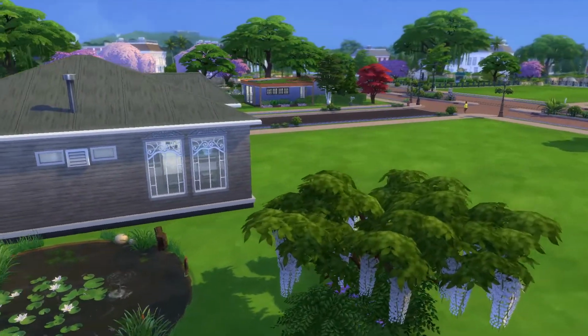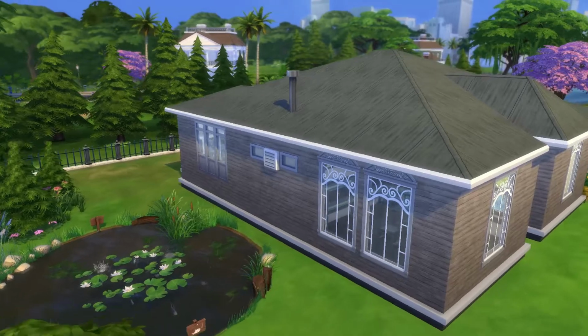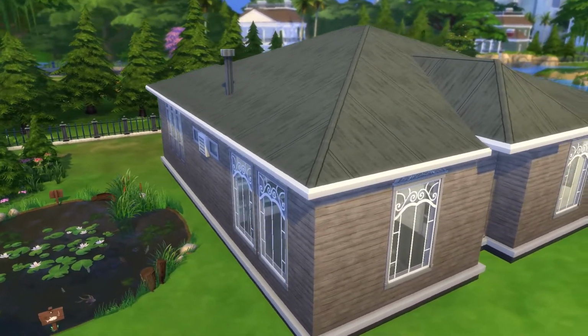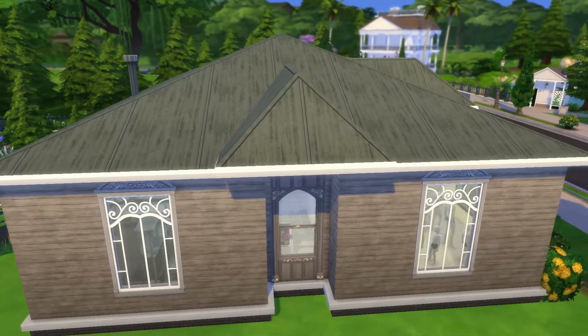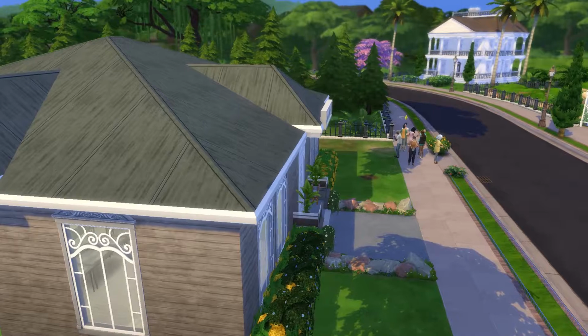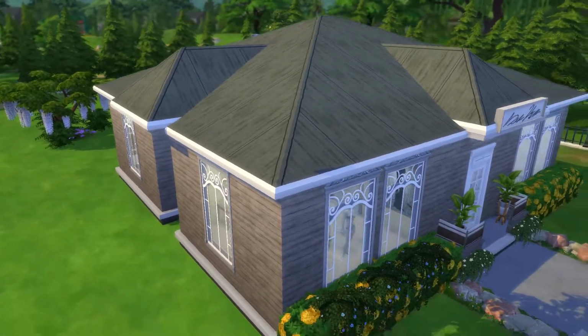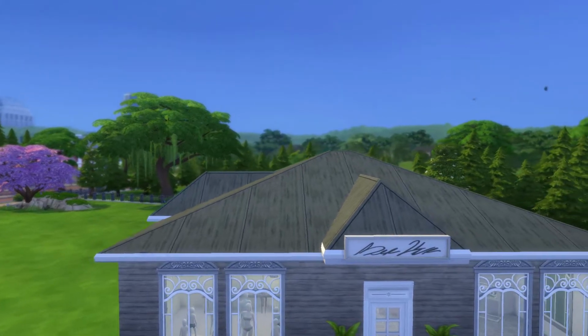And yes, of course, it has another fish pond. Anybody love fishing in The Sims 4 more than me? Although they did mess with it, didn't they? And now you have to, I don't know, gain certain skills in order to catch. I don't remember. It's a little upsetting. But this is just a cute little nook.